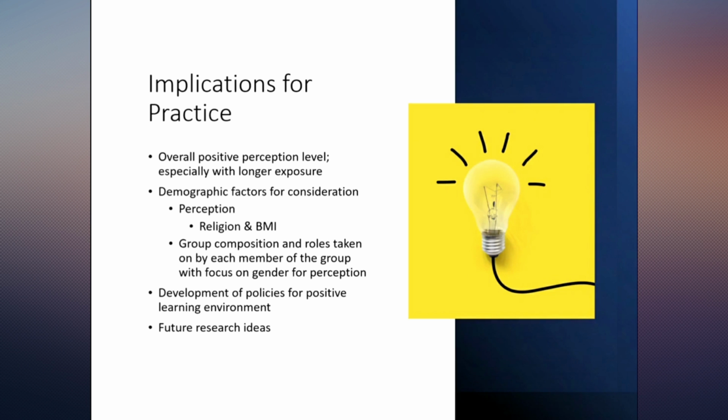So, medical educational modeling is viewed positively by the majority of students in the imaging sciences. Students' perceptions of medical educational modeling improved with longer exposure to the practice. Considerations should be given to the demographic factors that produce significant differences in the student perception with medical educational modeling.